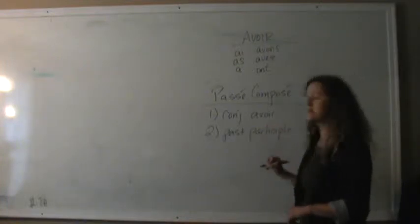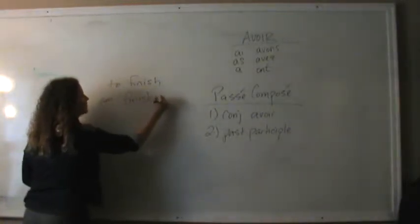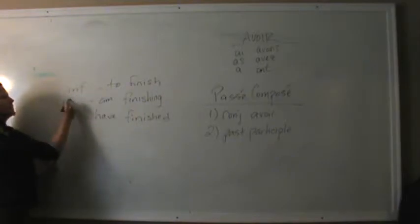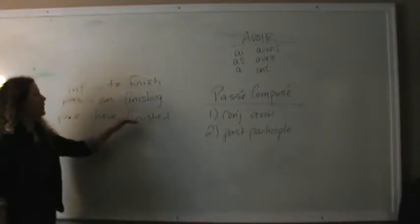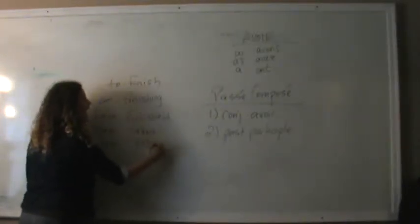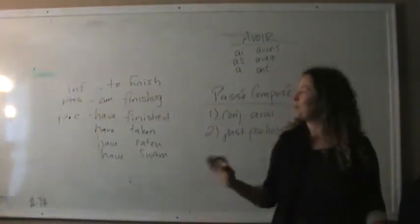Now, there's a difference between to finish, I am finishing, or finish, and then I have finished. This is the infinitive, this is the present tense, and this is passé composé: conjugation of avoir plus the past participle. Another one that's really easy: have taken. Have eaten, have swum. We'll go with that. So these are your past participles.